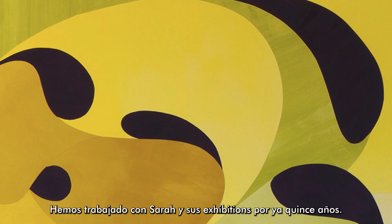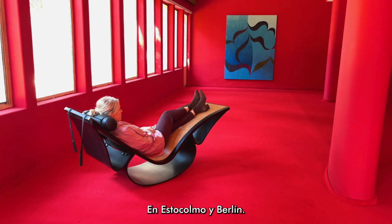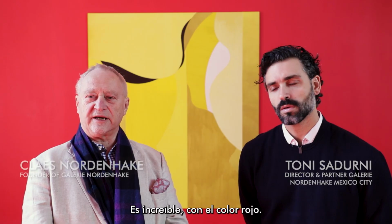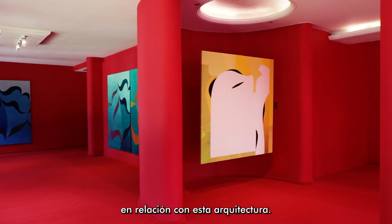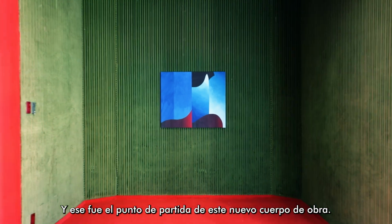We have been working with Sarah's exhibitions for 15 years already in Stockholm and in Berlin. But this is something else. This is incredible, with the red color and of course the history of the house is interesting. Sarah Crowner did the whole body of work in relationship to this architecture, and that was the point of departure of this new body of work.